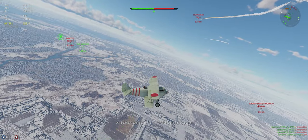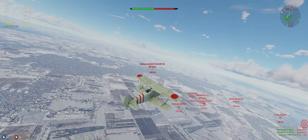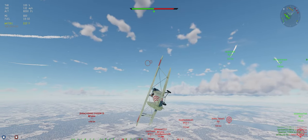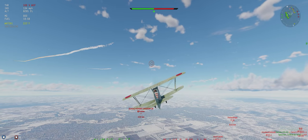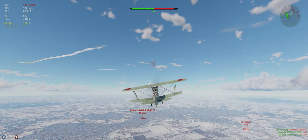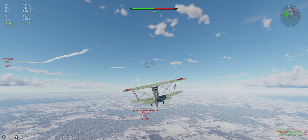Kind of keeping our eye on what's going on. Got three guys chasing one SB-2. All right, so we're close enough now. Let's throw the WEP on. I don't care if we overheat our engine. I want to make sure we have an energy advantage when we get to this guy.